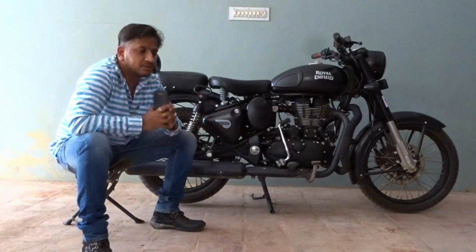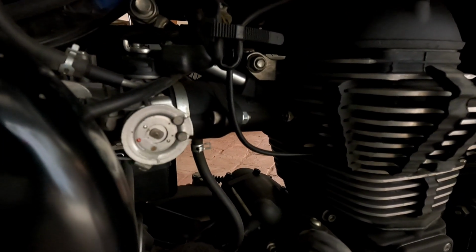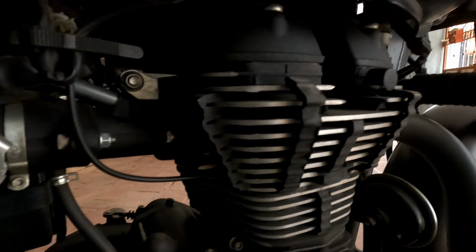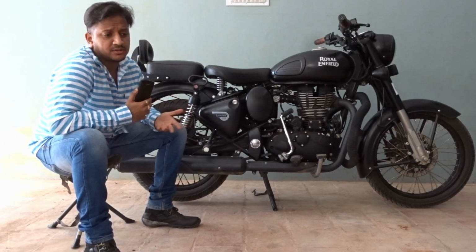So this comes with a twin spark, which again is a plus point. The fuel injection does its part well, so maintenance of that is very low compared to the carburetor versions. I've ridden and made all of these cinematic shots which you're going to see in the video.